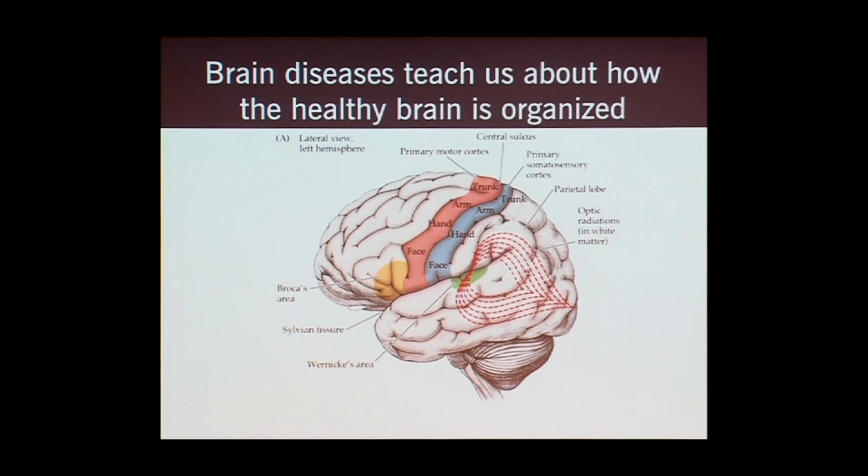So you may know that the left side of the brain controls the right side of the body, the right side of the brain controls the left side of the body. And so along this red strip is a region that controls basically the movements of the right hand. So the neurons in this region send signals down to the spinal cord that in turn send other signals down to the hand and basically control those movements.